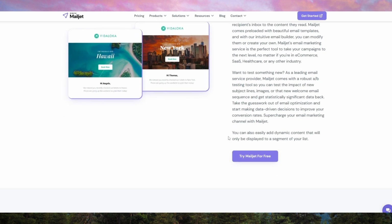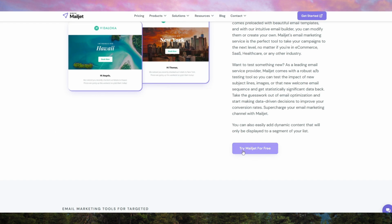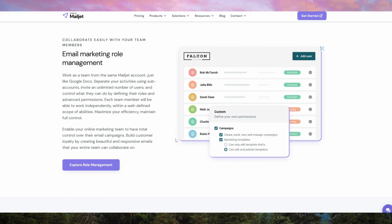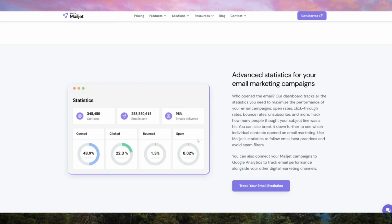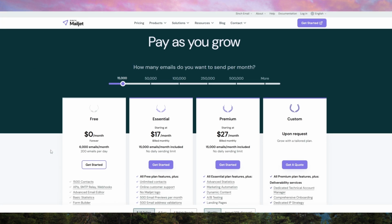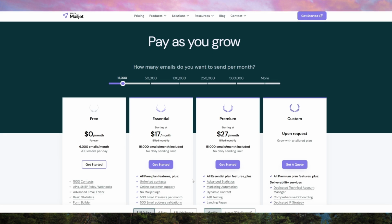Let's break it down. First, Mailjet offers an easy-to-use drag-and-drop email editor that allows users to design visually appealing emails even if you have no design experience. This is ideal for small businesses, e-commerce platforms, and marketing teams looking for a straightforward tool without a steep learning curve. The platform also includes automation workflows, meaning you can set up drip campaigns to nurture leads or send triggered emails based on customer behavior. These workflows are highly customizable, which adds flexibility if you have more complex email strategies in mind.